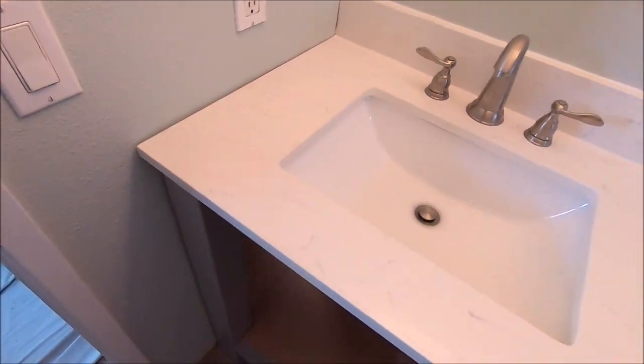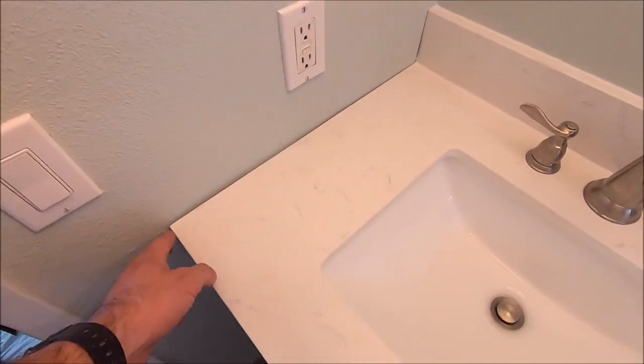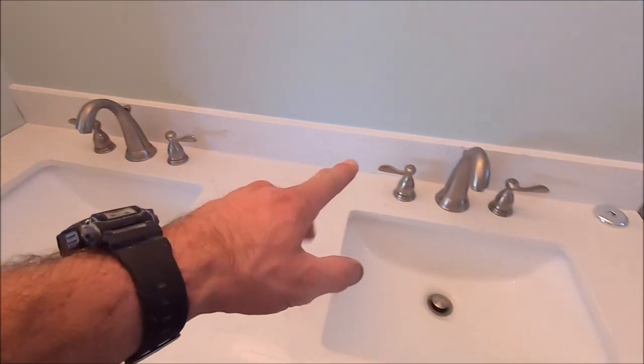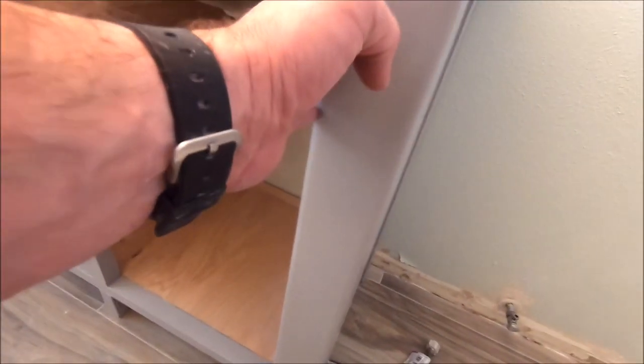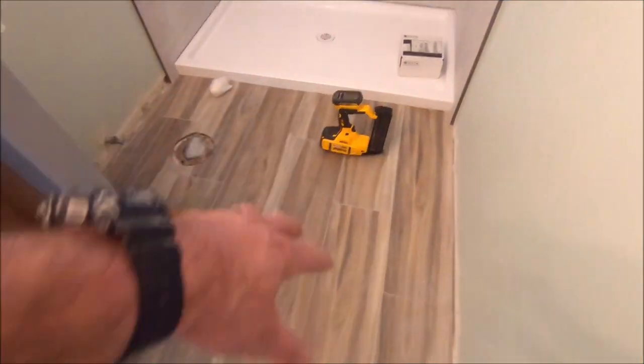We are almost completed with this full bathroom remodel. We have the vanity in, top is in. We need to cut this side splash. It is a little too long. Backsplash, faucets. Everything is plumbed. Now this is a custom cabinet. Our client built this themselves. So they will be taking care of the doors and drawers, but floor is in, all sealed up.